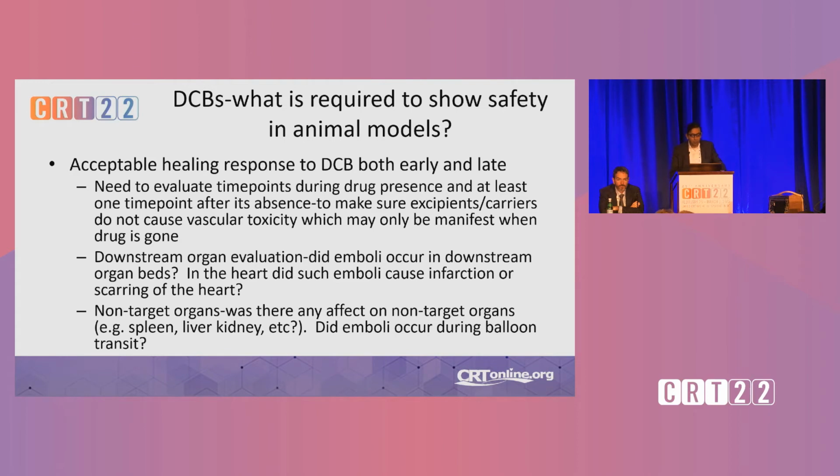What about downstream organs? Did you get emboli in downstream organs? Was there damage in the heart? Did those downstream emboli cause infarction or scarring of the heart? These are things that really need to be looked at closely in animal models before technology can be adapted for humans. And what about non-target organs? Did they affect non-target organs? Was the delivery of the balloon, in the course of its delivery, did it embolize? Did pieces of that flake off and go to the kidney, other organs, cause infarction or microemboli? Those all need to be looked at.